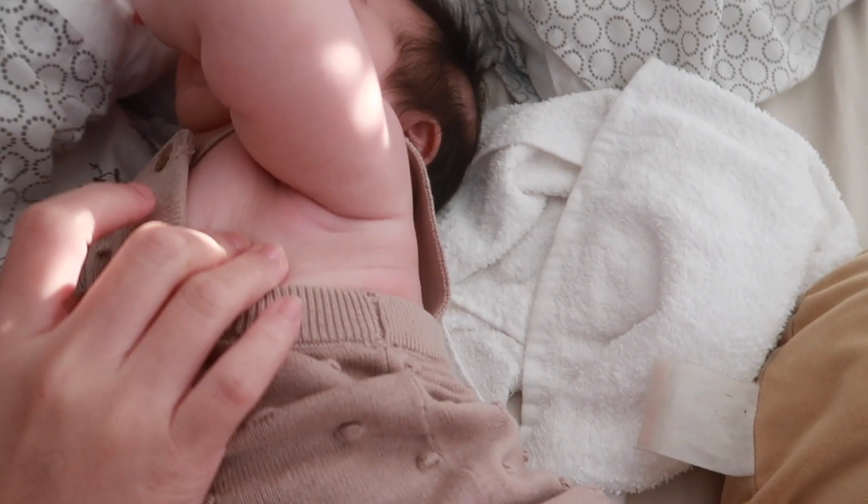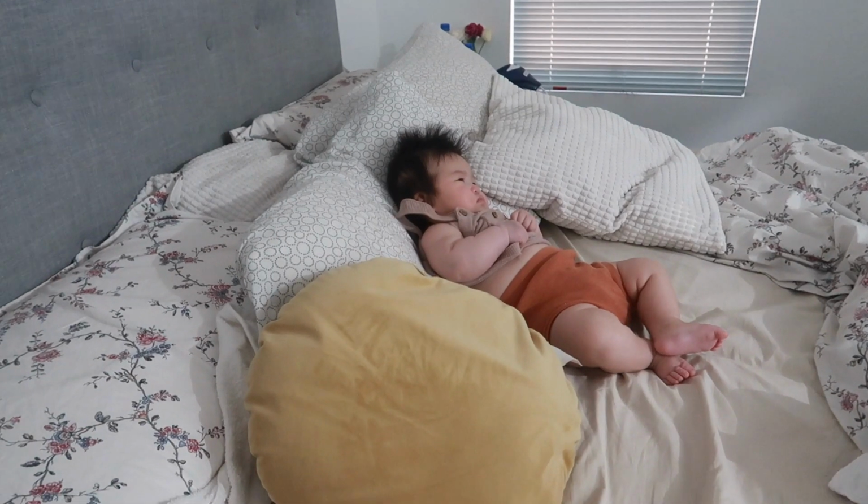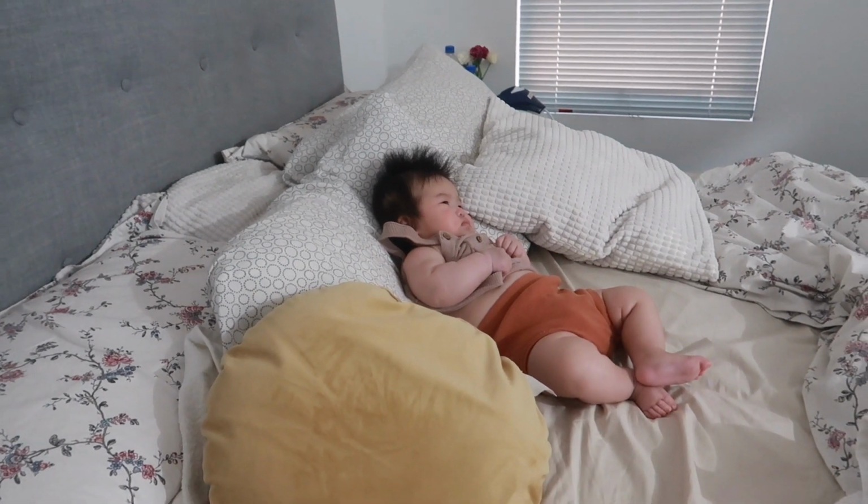Diyan yung mga armpit na yan. Oh, armpit! Tingnan nyo siya, guys. Focus na focus siya. Parang matutulog na siya.